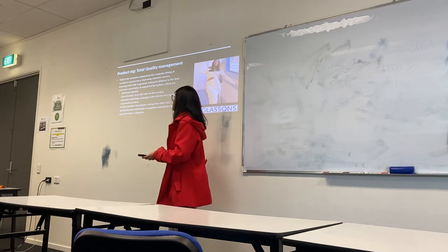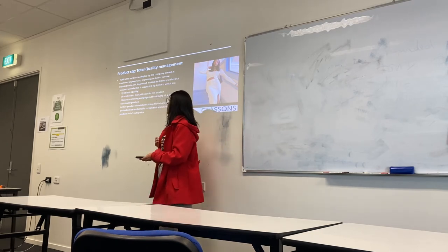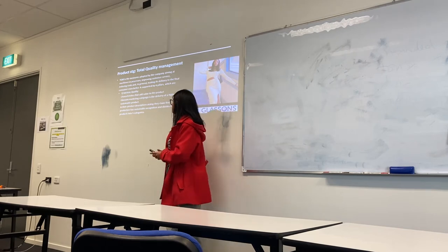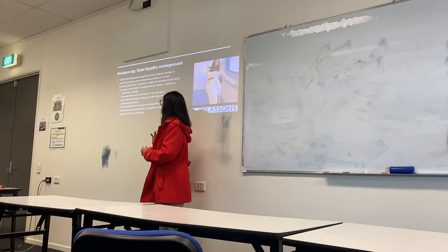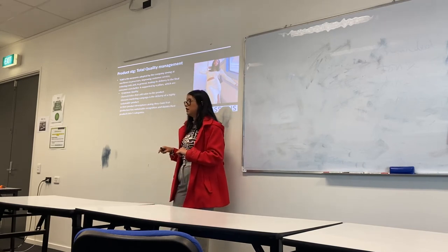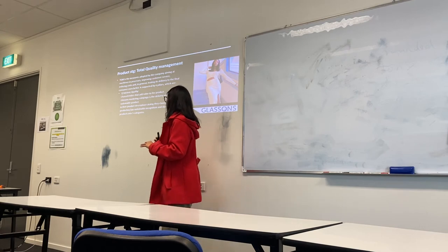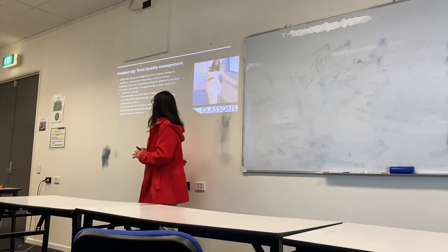The first one is intrinsic quality, which is regarding the characteristics that add value to the product. For Blossoms, its intrinsic quality is related to its sustainability. And so they drive this strategy a lot.